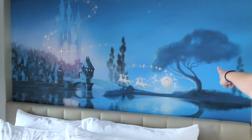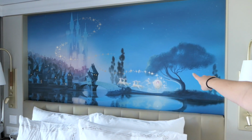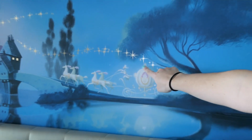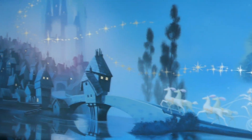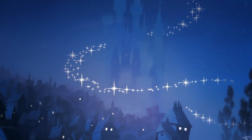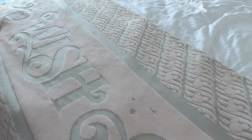And then I really like this painting. It's actually really pretty, especially at night. I don't know if you can really see them, but the stars are kind of a reflective silver. Yeah, I'll put in some B-roll footage of how it looks at night, but it's really cool, especially when you have the TV on. The light from the TV illuminates all the silver stars and everything, so it actually makes it look like it's lit up. It's really, really nice.